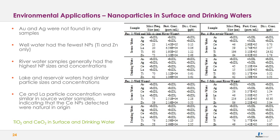Cerium dioxide was found. We also tried to add lanthanum because the differentiation is that cerium dioxide from a natural source will have a ratio to lanthanum, and if it is from an anthropogenic source, because it's synthesized, it's basically assumed to be pure cerium. So we started looking at that differentiation, and it's ongoing work that we can hopefully talk about, and we'll have some papers on it in the near future.